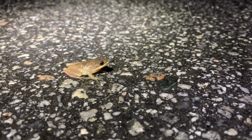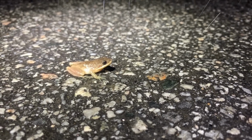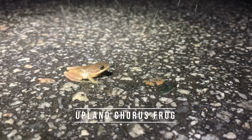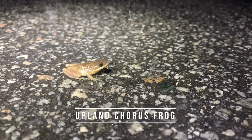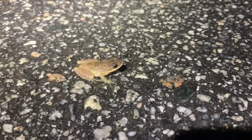Strangely enough, this is my second herp of the night. The first thing was actually a DOR snake, a dead plain-bellied water snake, pretty mangled. I didn't want to show it to you guys because it was gross, but the snakes did move in this warm weather. This guy is an upland chorus frog, first amphibian I've seen.